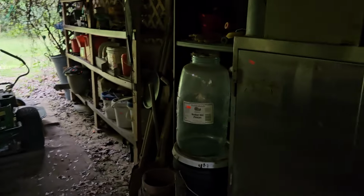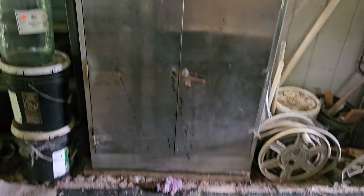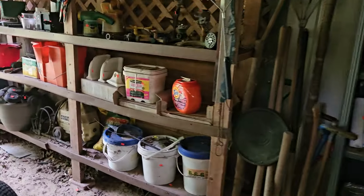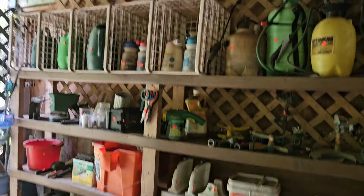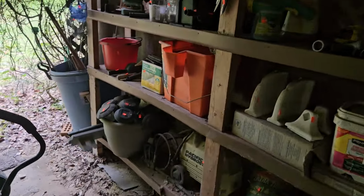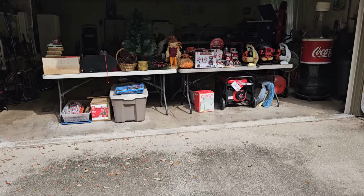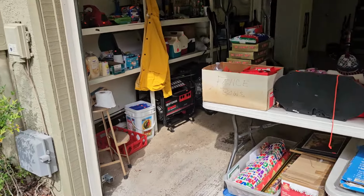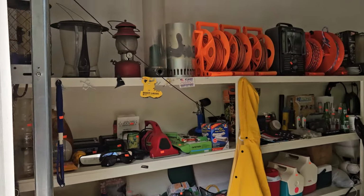Take you back here. What do we got over here, guys? Metal cabinet. Outdoor chemicals. Unbelievable, guys. Unbelievable. All right, listen, we're going to hit pause again because now it's time to go see the house. All right, guys, normally I'd bring you in the front door, but since we're already here, let's just go ahead and take you right in through the garage. Check that out up there.